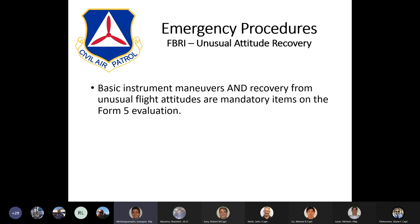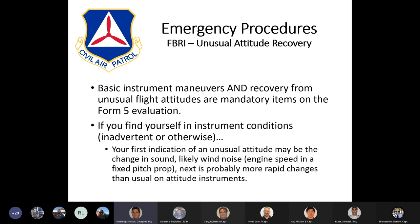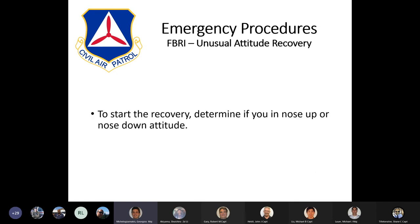Unusual attitude recovery. So we do this in Form 5s, but you might, if you find yourself in IMC where you weren't expecting, well, how do you know that you're entering an unusual attitude? It could be the sound, the wind noise. It could be, of course, your airspeed, your engine instruments, your attitude reference, whatever that is, if it's a PFD or a round dial, your airspeed. There's all these clues that can tell you that you're in an unusual attitude.